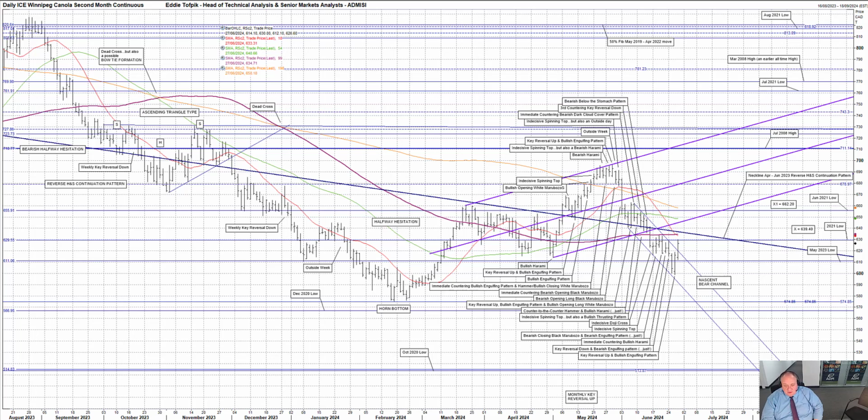However, as I said 3 weeks ago, and I quote, "I suspect we may see stronger support emerge down at the May 2023 low at 611.10, but we shall see," end of quote. Well, we have seen such stronger support emerge, with yesterday becoming a combined key reversal up and bullish engulfing pattern that's continued higher today. Let's first take a step back for a bit before I look at this week's actions.